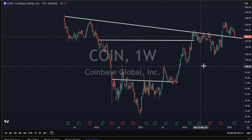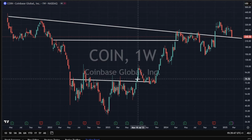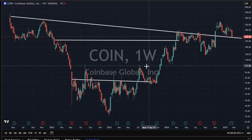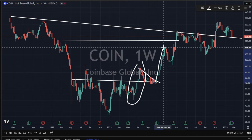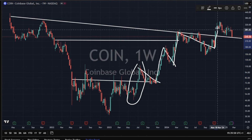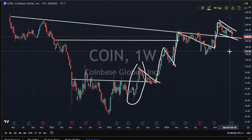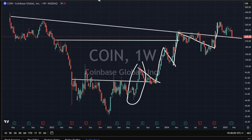If you notice, I look at these charts, I don't even put moving averages. I don't really look at the relative strength. Relative strength can be seen by the big stair step patterns. That's still strong right now, and this is still in a flag formation. So this is still bullish in my opinion.